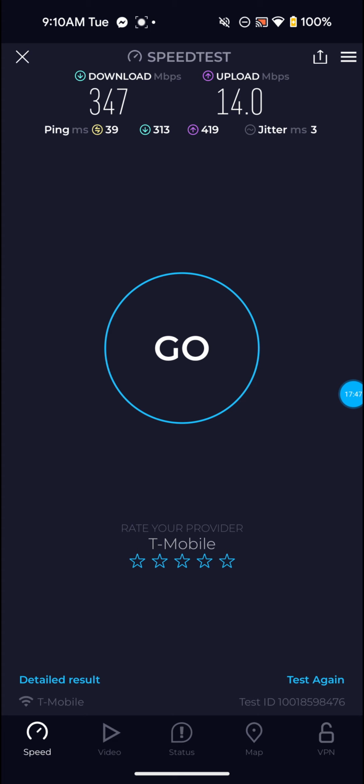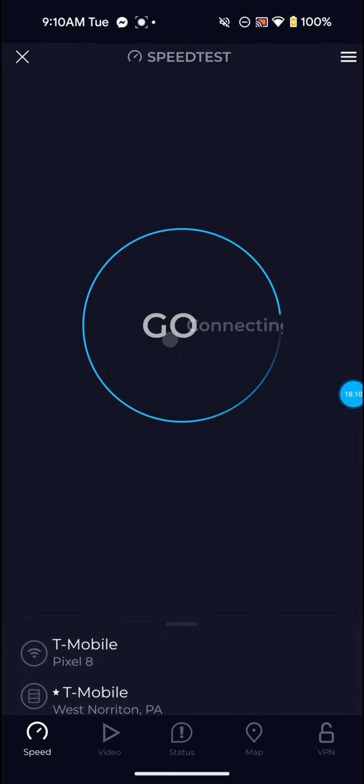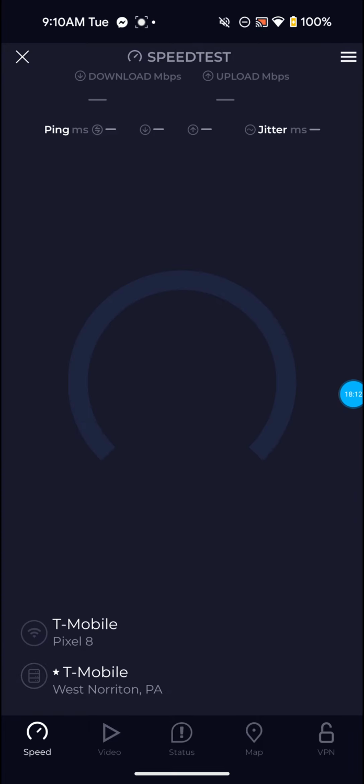But these speeds are definitely not bad at all for a rainy day, especially in the morning, 9, 10 a.m., now on a Tuesday morning. So that's definitely not bad. On that one, definitely not bad though. 347 for the download, 14 even on the upload, and 39 ping. So I'll go back to the West Norton PA server and run some on this.